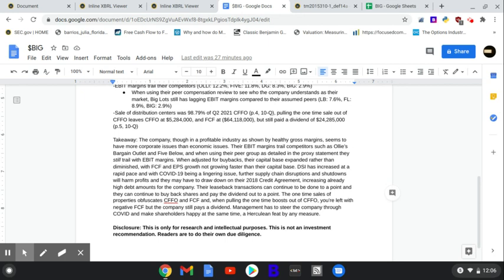And when adjusted for buybacks, their capital base has expanded rather than diminished, while free cash flow and EPS growth hasn't grown faster than their capital base. So immediately, shareholders are being diluted against the growth of total debt and total equity, and total debt and total equity when adjusted for share buybacks.